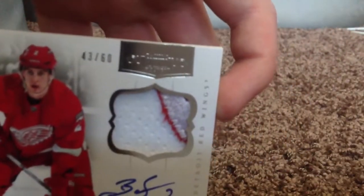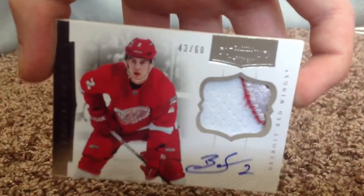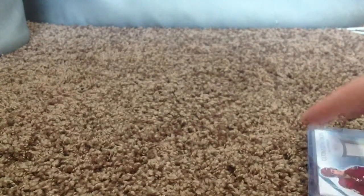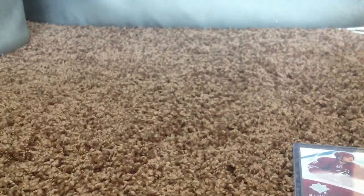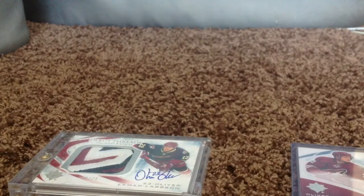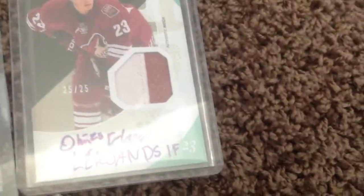Again, you can tell by the feel there, or by the patch logo there. So that's a Brendan Smith, and it's a fairly nice card. And just to showcase the differences, the extremes in patches and stuff, and what is a patch and what isn't, let's pull out all my Ekman-Larsson cards here that I have, and I'll go over them again. So we have, this is your prime. Again, fairly easy to tell it's not a patch, especially when you compare it to this one. Again, that's from a letter or something on the side.